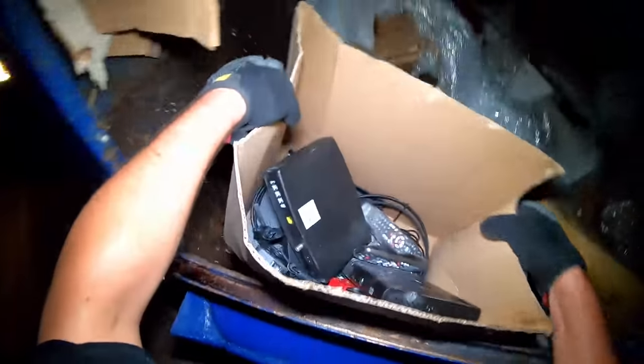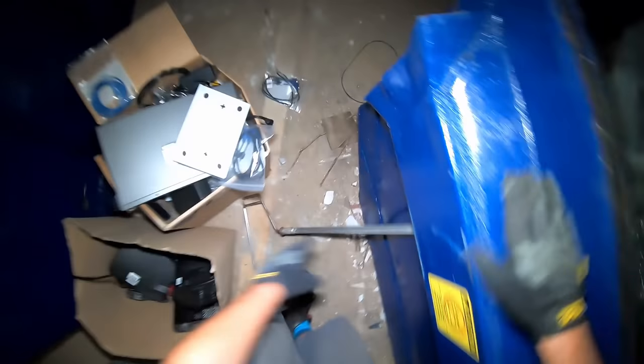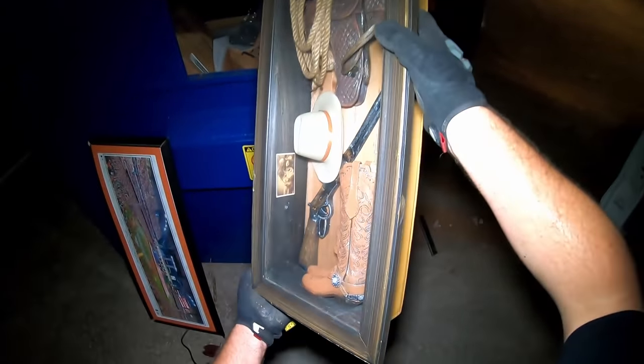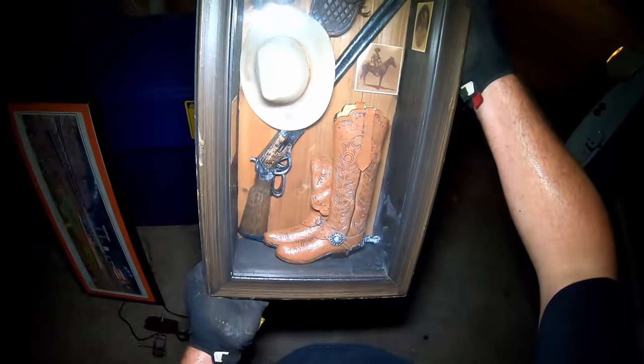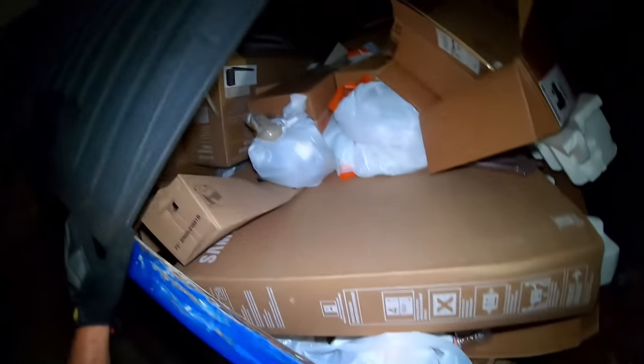Watch your head. Box of stuff here. Holy cow. That's not a bad little dumpster right there. That's just stuff in my cowboy box. Got old-timey pictures and such. That's kind of cool. Oh, what up, dumpster? Lots of boxes. It's like a metal box back over there. Oh, let's grab it.